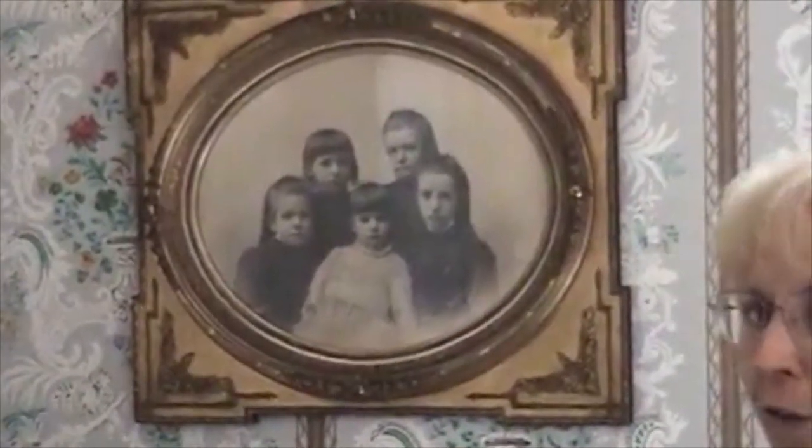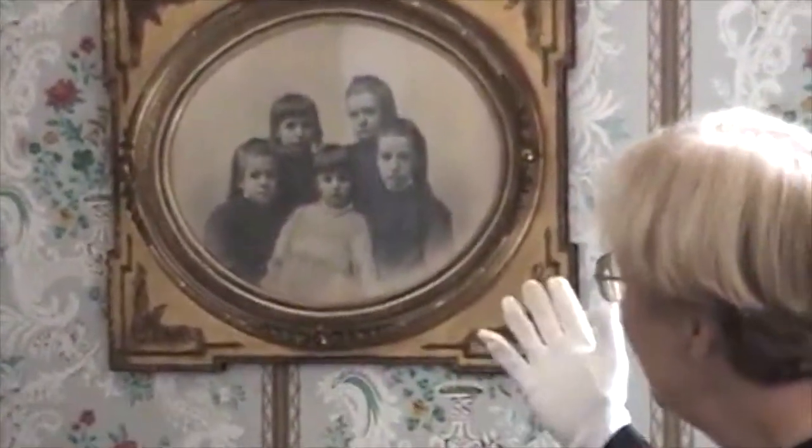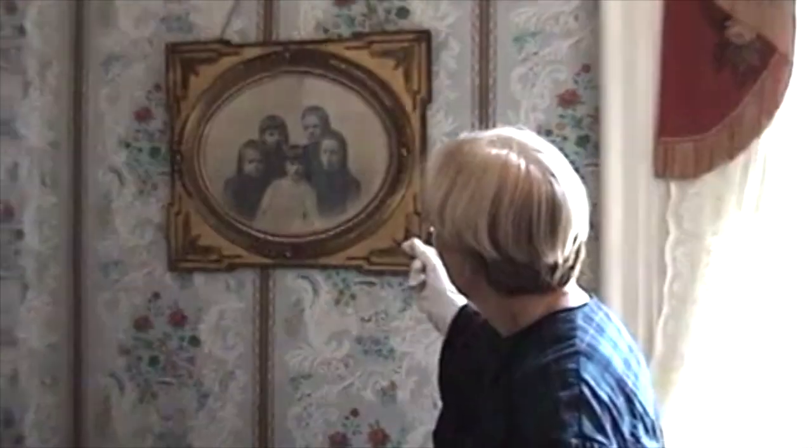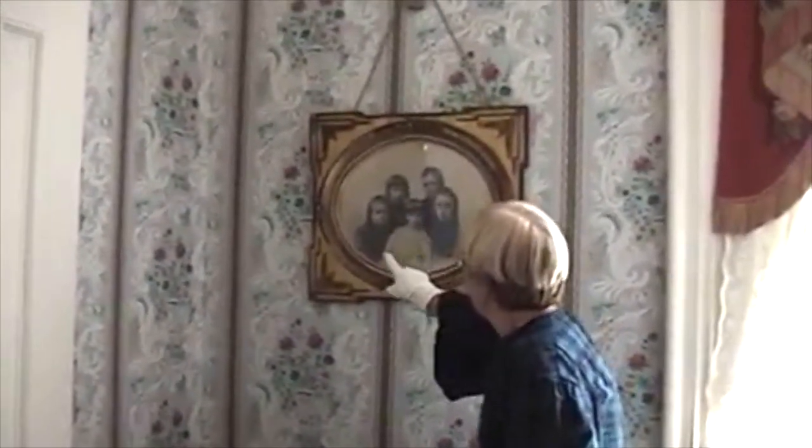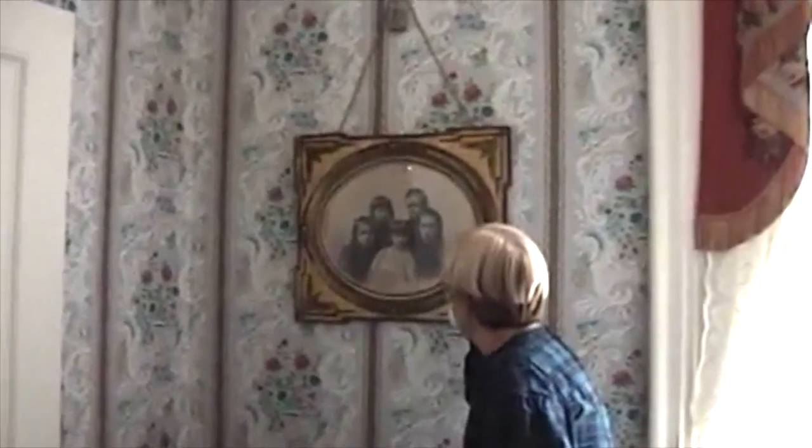The third generation that lived in this house were the daughters of Edwin and Laura Kelton. These five girls, there were no boys, lived in this house, and most all of them died here. In the back row is Grace Kelton. Next to her, Ella, Laura, Lucy, and Louise.